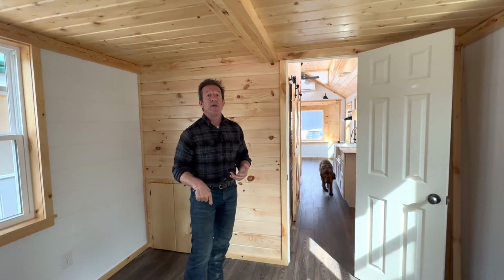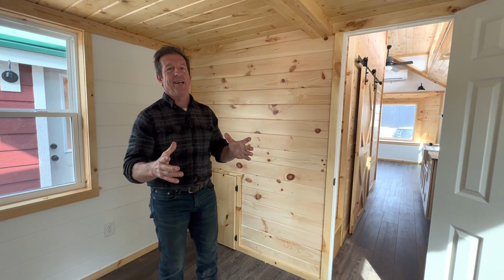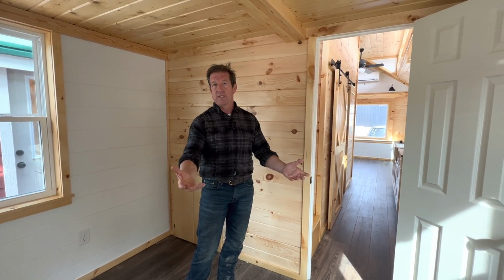If you get a park model or if you buy a mobile home, you're not going to move that as easily as you're going to move this. You can still hook this to a dually pickup truck. You can still pull this thing and take it somewhere if you wanted to move every 6 months or every year. It's not an 8-foot tiny home, but it's still mobile as a tiny home.